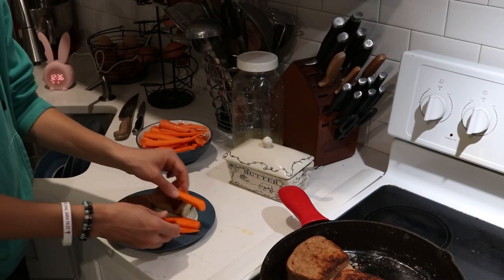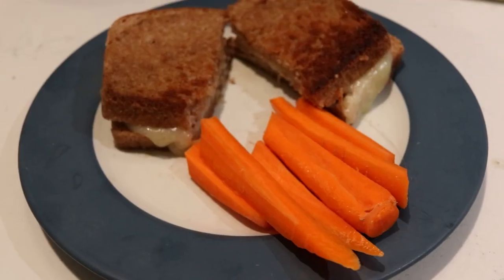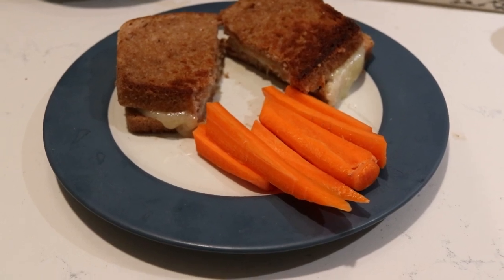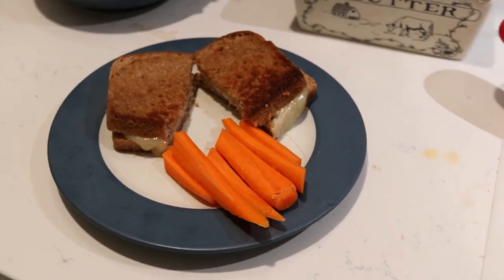And then a good side to go with these are some carrot sticks. I oftentimes have carrots on hand because I use them in so many different things. Sometimes we'll do cucumbers when I have them, but carrots are a really common thing and everybody likes them. So I'm just slicing those into some sticks. And then we'll serve those alongside these sandwiches when they are ready.